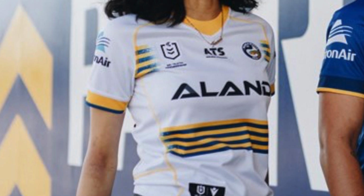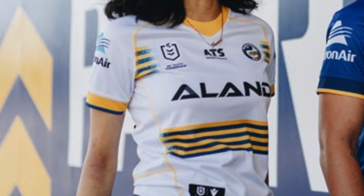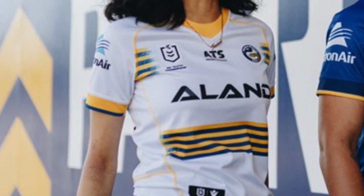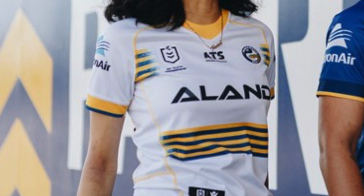And then, there's other things I don't like about this shirt that are kind of in the background here. I don't love the yellow banding on the shoulders and coming down to the waist. Again, it's similar actually to Leeds' home shirt this year, which kind of just looks like they've sewn two different kits together. I think the yellow on the collar and the cuffs is a bit thick. Yeah, I could go on for a little bit longer.